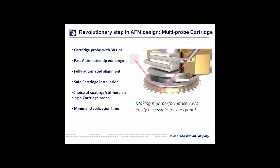So the benefits of using the Multiprobe cartridge: obviously the 38 tips provide you with continuous system use without any manual probe exchange. The fact that the automated tip exchange is so fast saves a lot of time between measurements. And I expect, like in any business, time is money at universities and research institutions. The fully automated alignment enables easy system operation regardless of the skill level of the operator. The safe cartridge installation ensures minimal mishandling risk. The choice of coatings or stiffness on the single cartridge allows operation in a variety of imaging modes without any probe exchange. There's also minimal stabilization time because we don't interrupt operational conditions for a manual probe exchange. So the instrument is always in optimal imaging conditions right after you've selected the new probe on the cartridge.